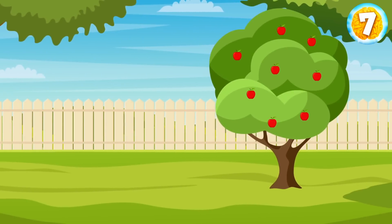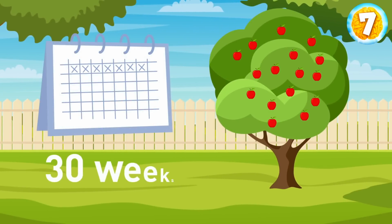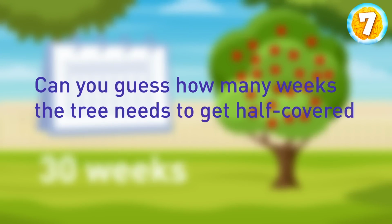Jerry has an apple tree. The number of apples on his tree doubles every week. After 30 weeks, the tree is completely covered with fruit. Can you guess how many weeks the tree needs to get half covered with oranges?